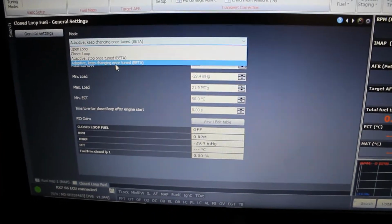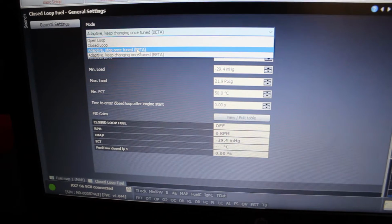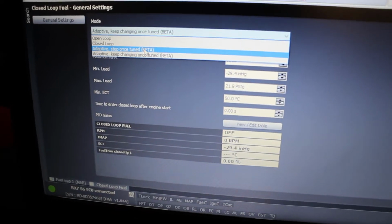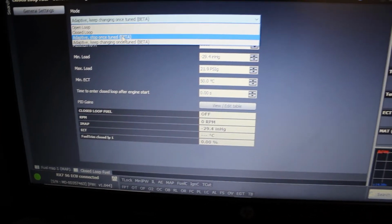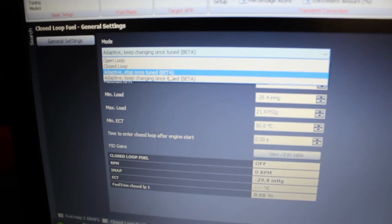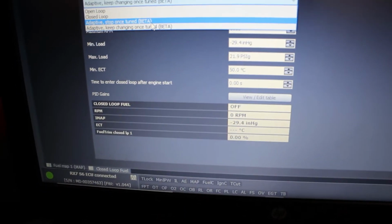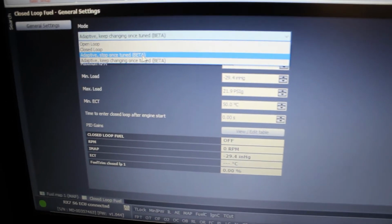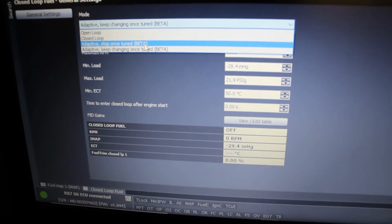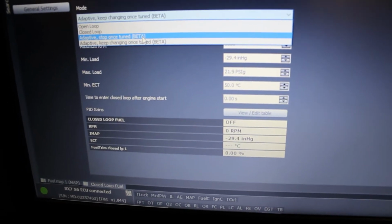Adaptive, so it's two choices. It's stopped once tuned and keep changing once tuned. So basically the ECU, once it's happy with it, will change the table, the number in the table will go purple, and then it won't change anything in that cell again. It says it's a beta, because I'm guessing it's not fully happy with the software, probably in case someone just goes out and blows the engine up straight away. But we're going to put it in stopped once tuned, so once we've done a drive in it, we can have a look and see which cells the ECU has changed and marked as tuned. So let's go.